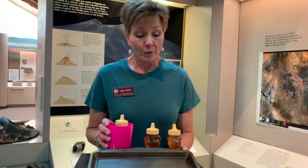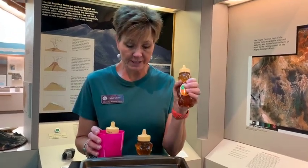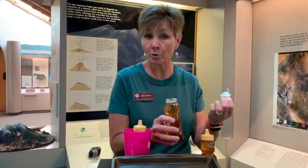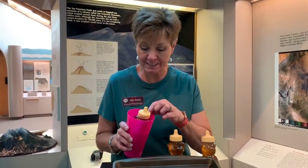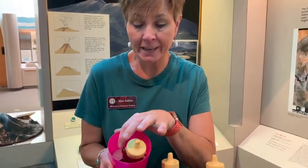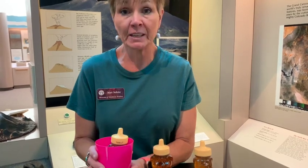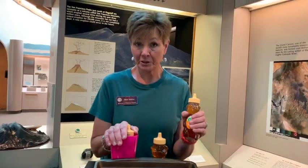And okay, so we have our hot liquid here that we did for 60 seconds in the microwave. We have regular honey here, room temperature. Then we have our cold. And this is a brilliant idea. If you put your honey in the freezer and then go make a cup full of ice and then put your honey in there and surround the honey with ice, it'll keep it real cold because we want this to be very cold, okay? And this is pretty hot, okay?